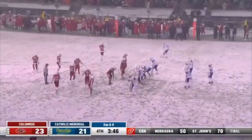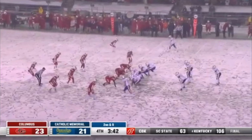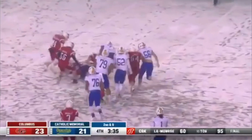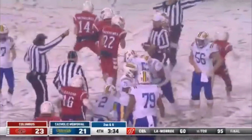Signals coming in on this snowy football field. 2nd down and 8. Mitchell in at QB again. Takes the snap. Calls his own number. Ball's out! We just talked about ball security.